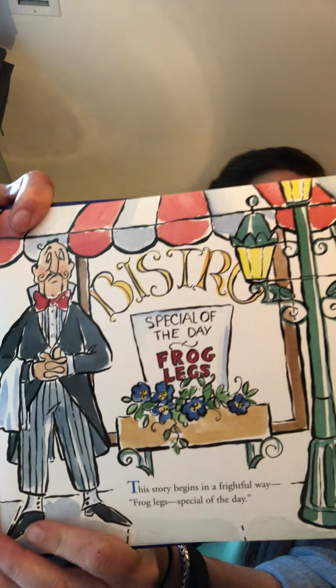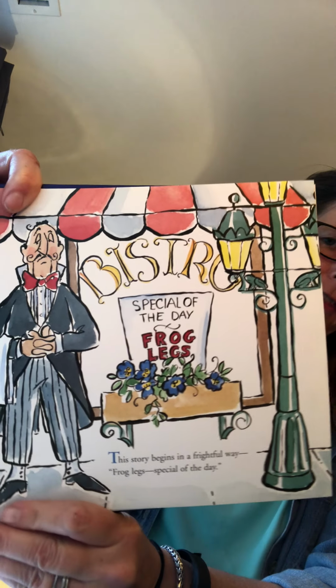This story begins in a frightful way. Frog legs, special of the day. So that's a restaurant, and their special is frog legs today.